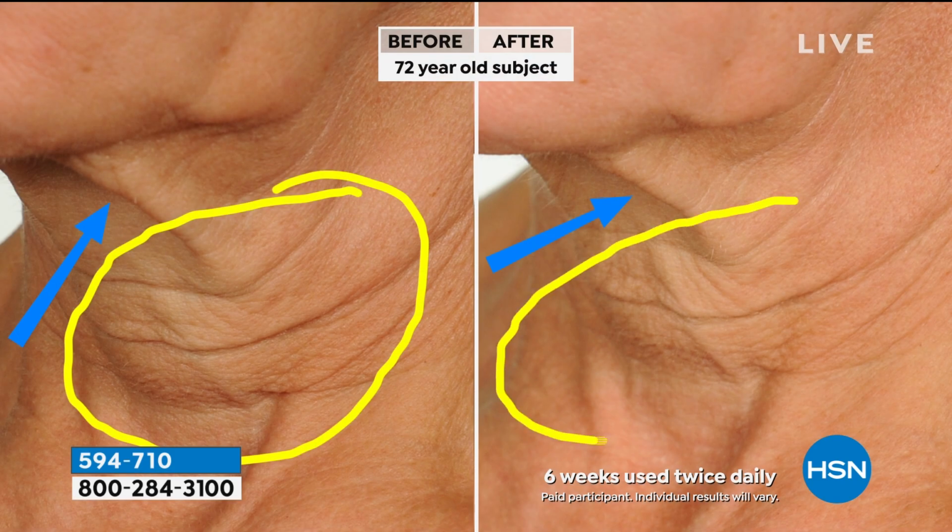Doctor, let's talk about some of those results. So what you're looking at here, and these are 6 weeks, 72-year-old lady. Even the muscle is being lifted up. You can see the difference, which is unusual. But look at the line. And again, this is a very heavy, thick skin. Look how that's already improved. This is gonna last you, what, about 4 to 5 months? Oh, yeah. Imagine the results.